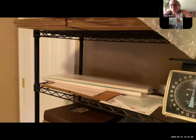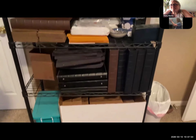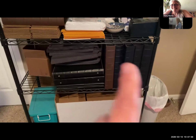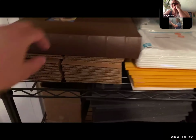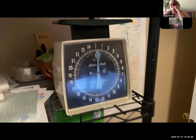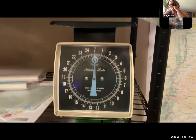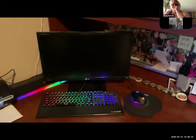So I do have over in our office space, one whole shelf in here that is all, well, except for my photo albums that are there. This is all my packing stuff. So different boxes that are in here, envelopes I use. I found this great scale at a vintage store and it works out fantastic. So then this is my space over here.